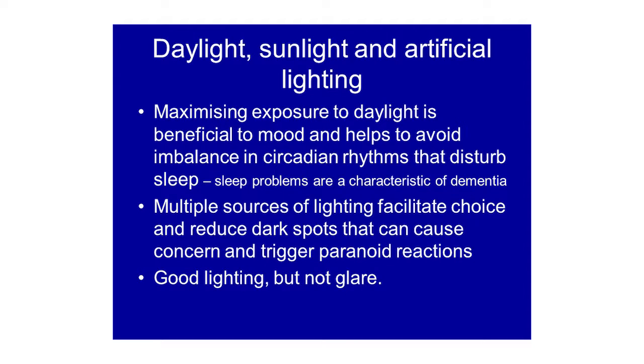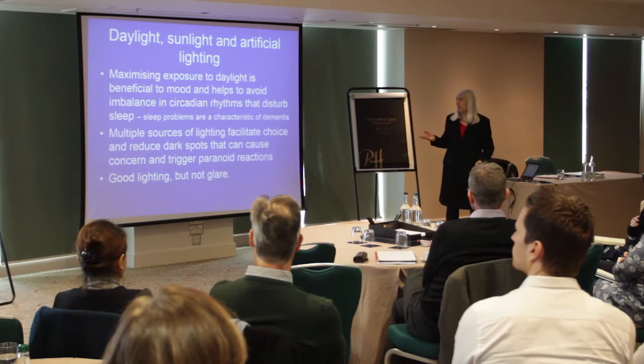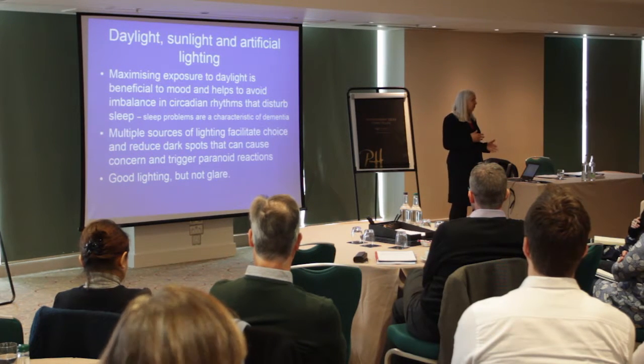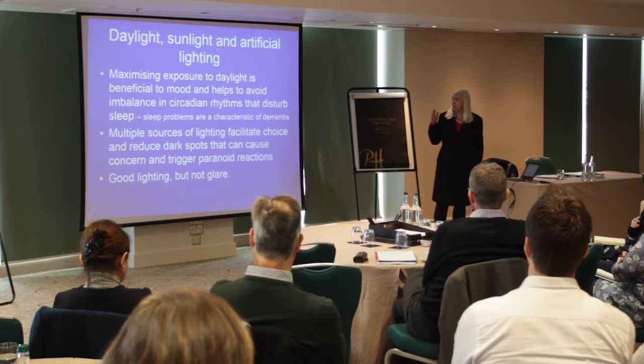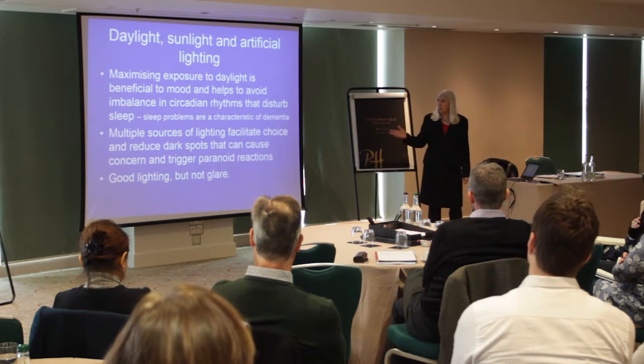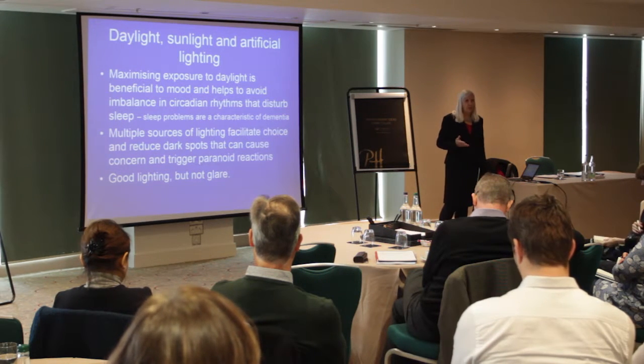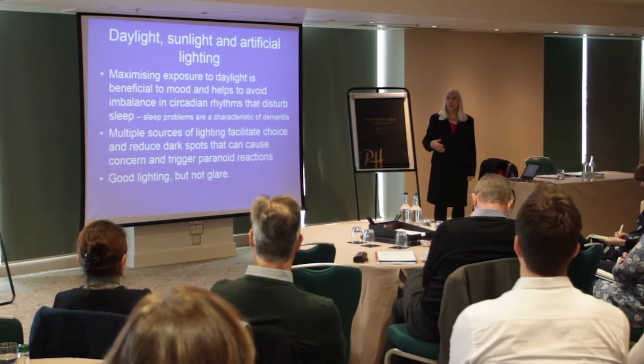Daylight, sunlight and artificial lighting, I think, are important for all of us in whatever context we're in. We feel better in daylight. I feel a bit bad talking about it here because we've got all the blinds down. But generally, we want to maximise exposure to daylight. And particularly in care homes, that can be quite crucial because often people's circadian rhythms get unbalanced, and this leads to sleep problems. So lighting sources of different types can be very beneficial to try and help to establish better patterns of sleep.